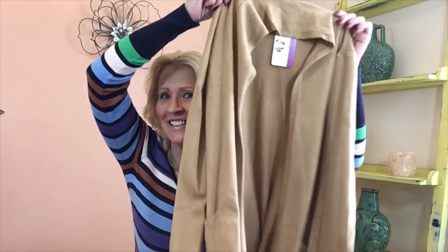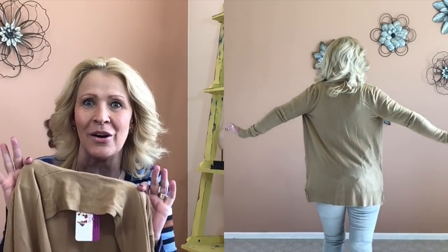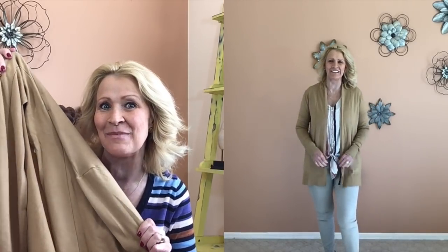Okay, next up is the cardigan by Staccato in this lovely camel color. This is a color I really need. I have lots of camel shoes, camel bags, and this is going to work in so nicely in my wardrobe. My stylist even wrote in her note, "I noticed you don't have this color," which leads me to believe that maybe she watches more of my videos than just the mix and match.